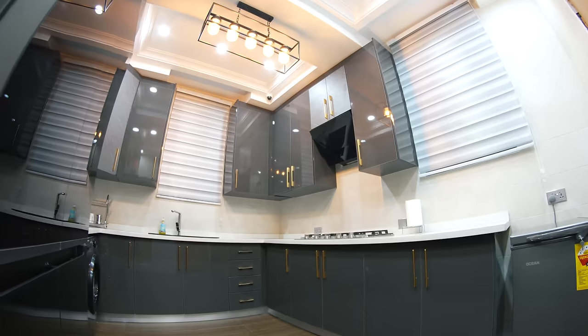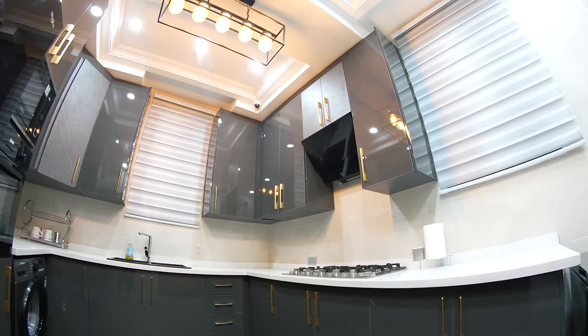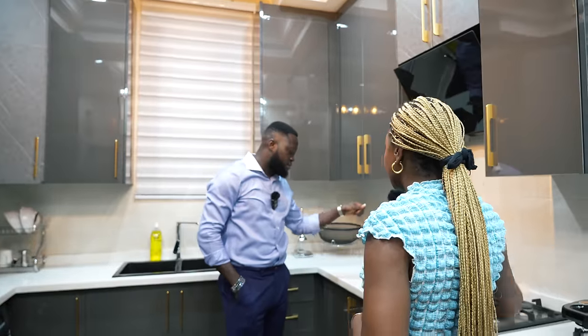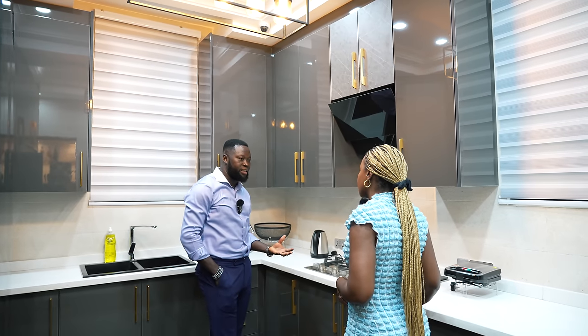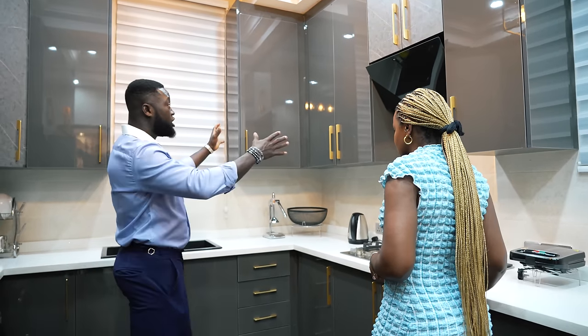No. Where did you get it? Royal Kingdom Estate. You guys made these as well. Yes. These are our furniture works. The countertops? This is quartz. So we import them and then fabricate them here. Then we assemble all these ones here as well. Very nice. So this is a spacious kitchen.